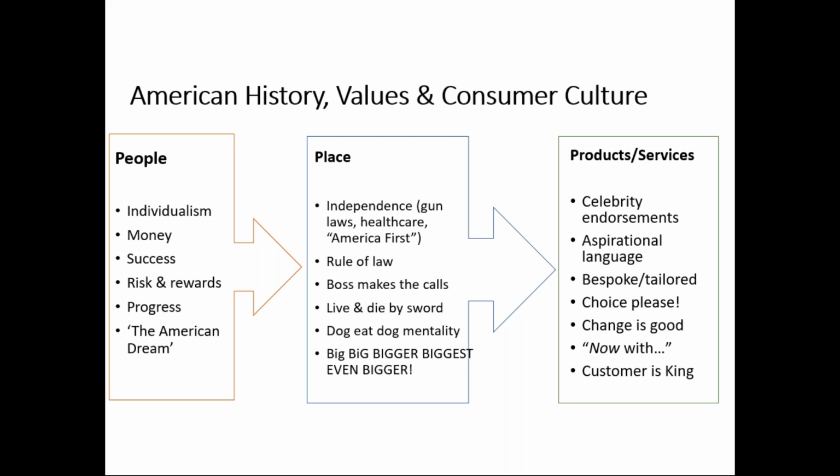And also this idea of progress: American society wants to feel that it's progressing towards modernity, betterment, etc. And we see this manifest in the place itself. So this great sense of independence we're now seeing with the America First line. The gun laws essentially go back to this idea of the individual having the right to look after themselves against a potentially evil state.